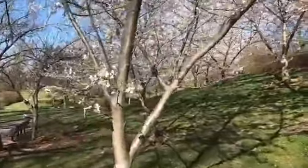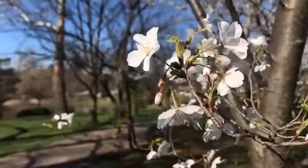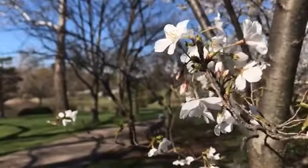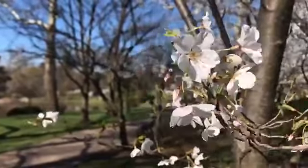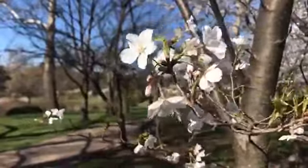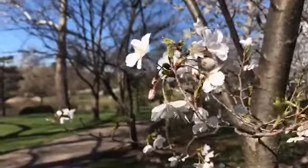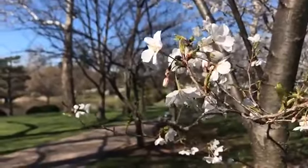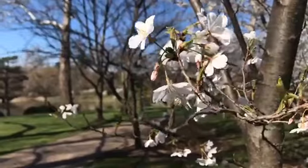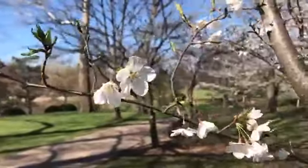And this whole hillside here at the entrance to the Japanese garden is covered in these Yoshino cherries. A number of these, this is actually the same variety of cherries that makes the DC cherry blossoms so famous. And we actually have a number of trees that are descendants of those DC cherries that were taken as cuttings from the trees in DC that were part of an original gift from Japan to the United States in the early 1900s. So a cool connection to the history of cherry blossoms here at the Missouri Botanical Garden and that tie-in to DC.